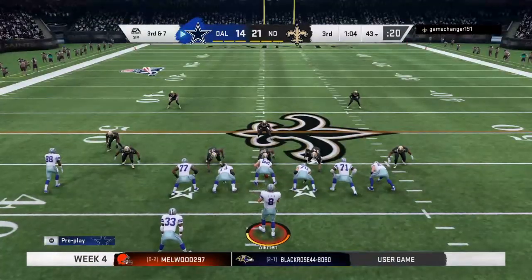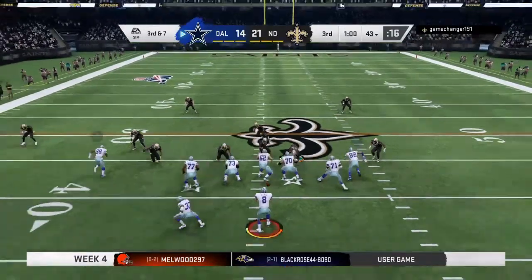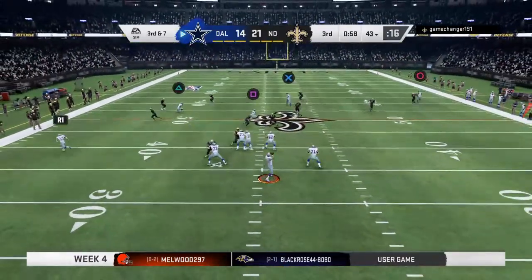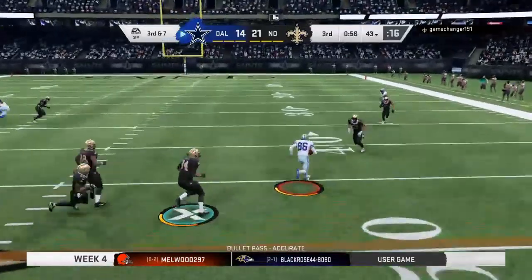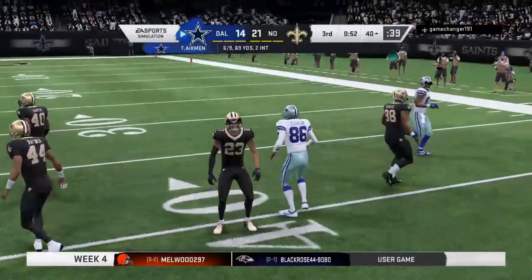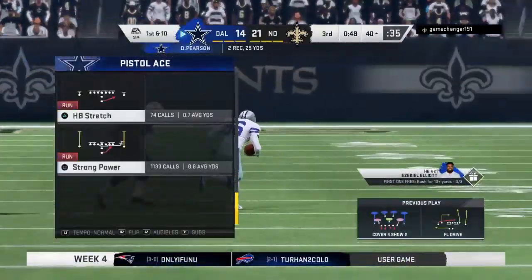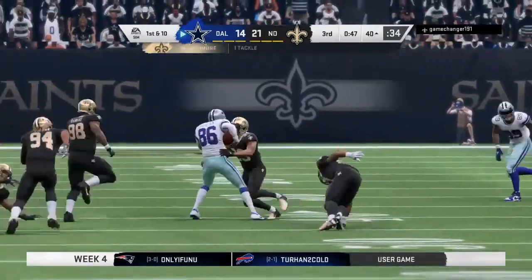And for the Saints here on 3rd down, an extra defensive back on the field. They'll drop the throw. Over the middle, complete. That's Pearson. And they'll work this down to the 40-yard line, tackled there. And this is going to be another 1st down as the tackle's made at the Saints' 40.